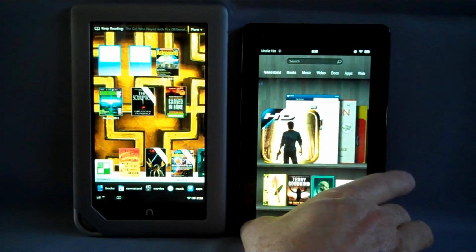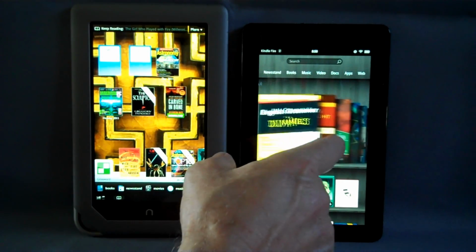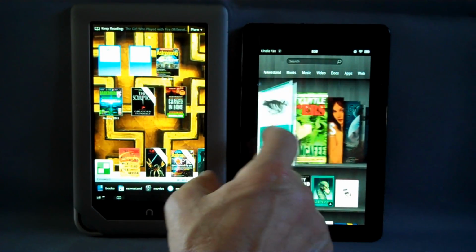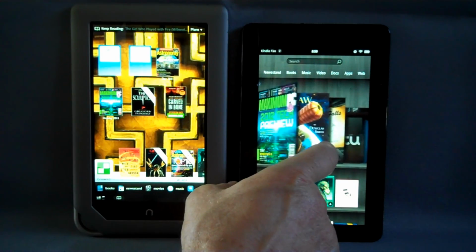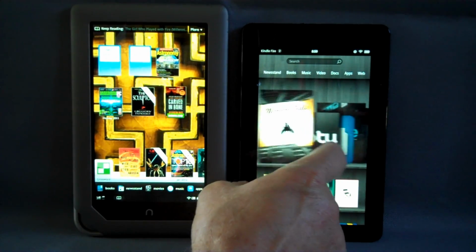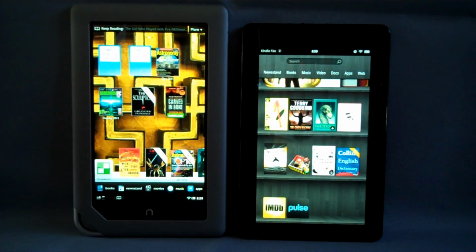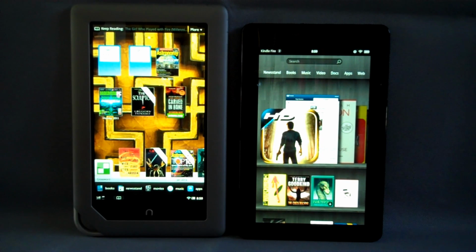Okay, the Kindle has a little bit different approach. This is a carousel, and basically the carousel shows everything that's in your archive at Amazon, and that includes everything from books, apps. There's a web page that I accessed recently. Basically anything that you've done recently, it will show up here. And you have these favorite shelves down here where you can move things down to the shelves so that you can easily access them. That's about all of the organizational tools that Kindle Fire has.